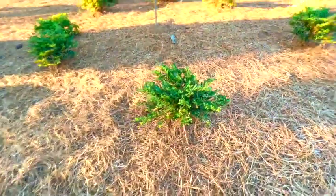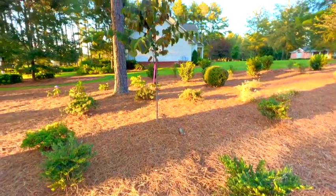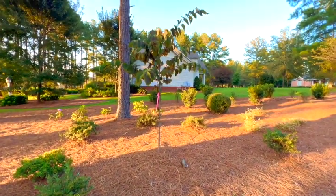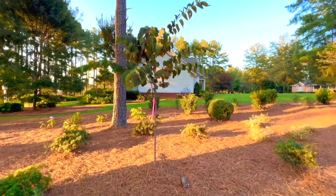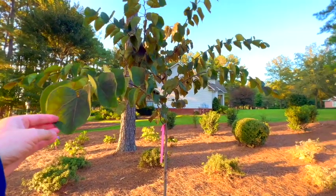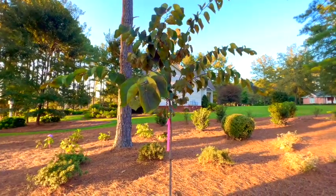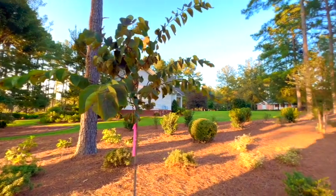And it's more of an upright grower versus the Vintage Jade. Now, y'all remember I had to take out my Eastern Redbud because it was diseased and it just didn't look good. Well, I put in a Forest Pansy. So the Forest Pansy, I think, is going to make a really nice addition to the space. And it'll be kind of an understory tree to the pines and to the river birch.